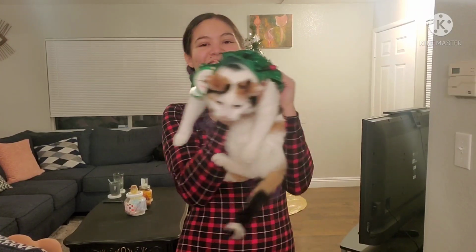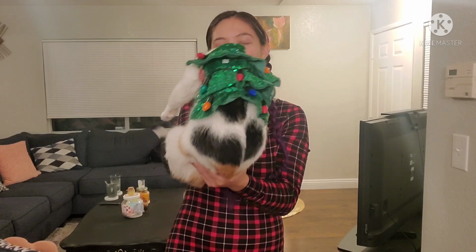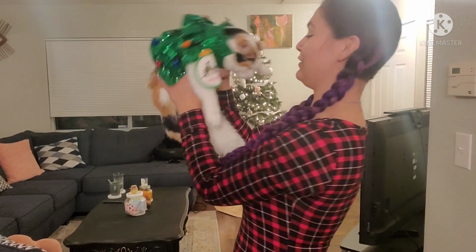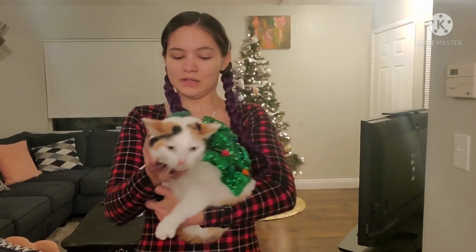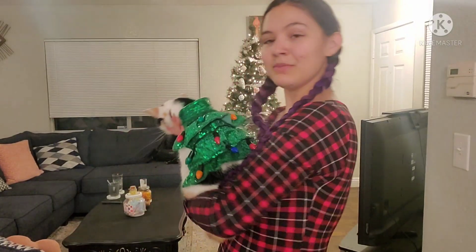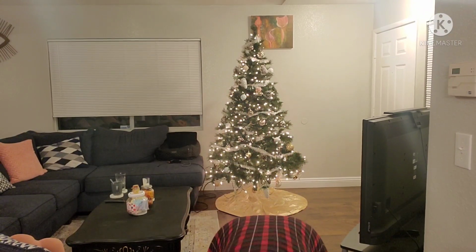But this is a size extra small. My poor baby, she's so mad. She's about 8 pounds, I think. Ugh. She's giving me a hard time. Anyway, she's about 8 pounds, so she's pretty skinny, pretty small. And she's a cat, so that's why I got her an extra small. But she's so cute. All right, I'm gonna let her go, or she's gonna kill me.